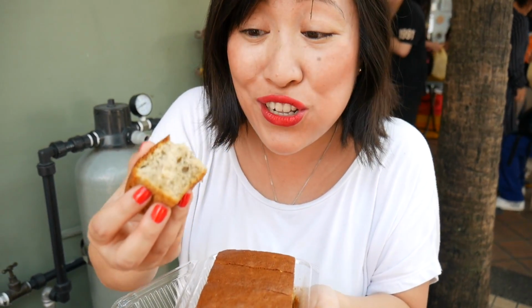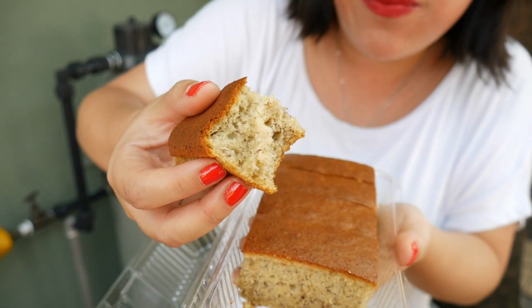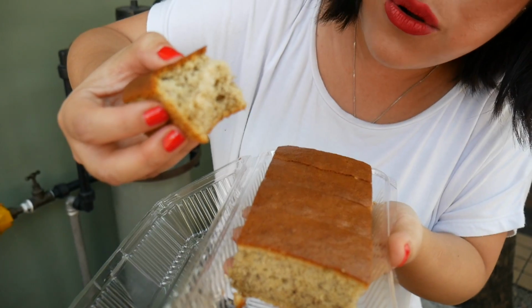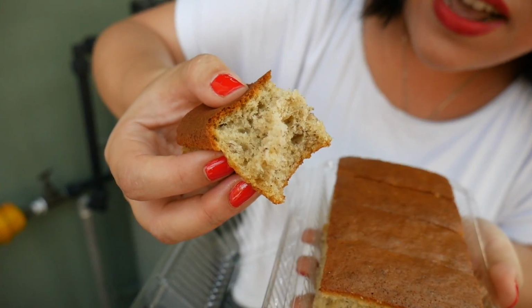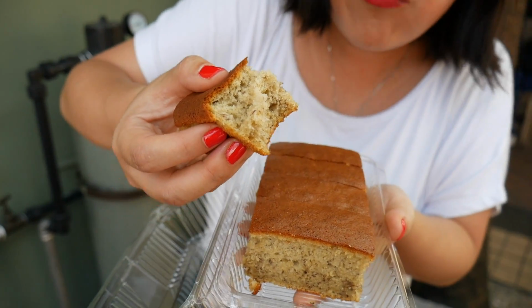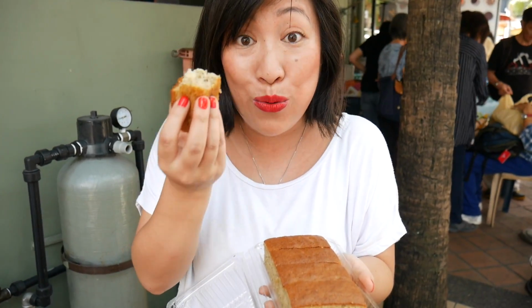That is so delicious. As I put it towards my mouth, I could really smell that banana flavor. And you can see all those bits of banana in there, so the mashed up banana. The cake is really light, it's really moist. All we need now is a cup of coffee or a teh tarik to enjoy this with. This is a winner. Whoa, JB has some really delicious food.